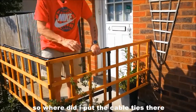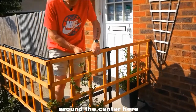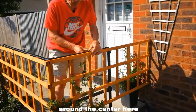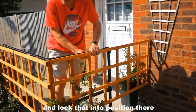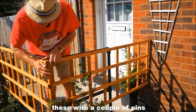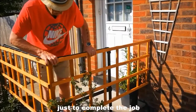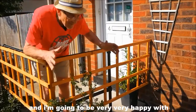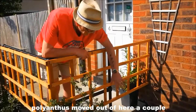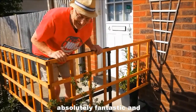So where did I put the cable ties? There we go. So I'm just going to again bring one round the centre here and lock that into position there. We're just going to centre these up, fix these with a couple of pins, and then put some more ties on there just to complete the job. And I'm going to be very, very happy with this. Then we can get our polyanthus moved out of here, a couple more hedging plants in, and I'm sure this is going to look absolutely fantastic.